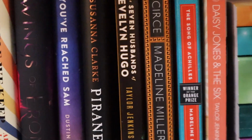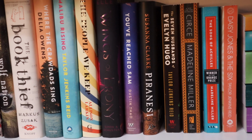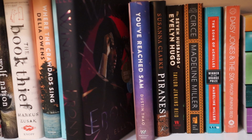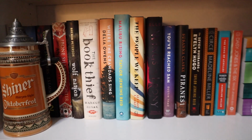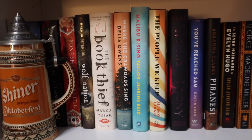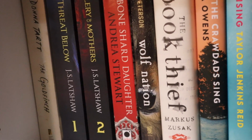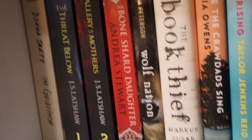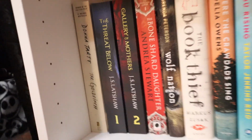Circe was not for me. You've Reached Sam is still on my TBR. I don't even know why it's over here. Why is Wings of Ebony right there? I don't know, but that's a good book. It's a good young adult fantasy. The People We Keep, haven't read it. Malibu Rising, I still need to read it. Where the Crawdads Sing, I have heard really bad things about the author. I've heard the book is really boring, so I don't know what to do with that. The Book Thief, Wolf Nation. It's a book about wolves. It's actually a really good book, but it's nonfiction. And then we just have some other random books, so yeah.